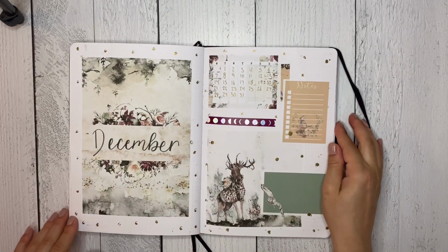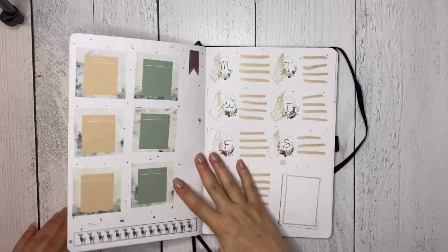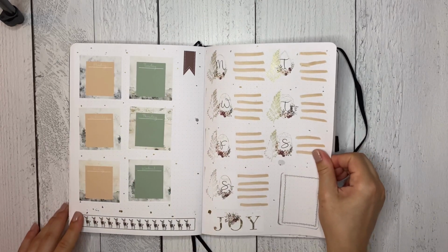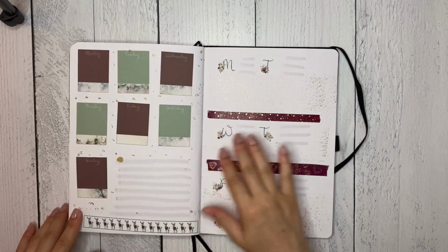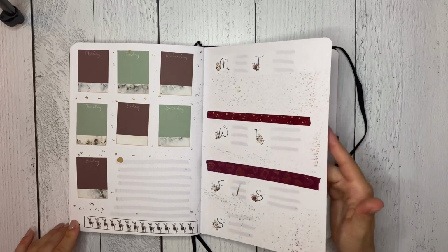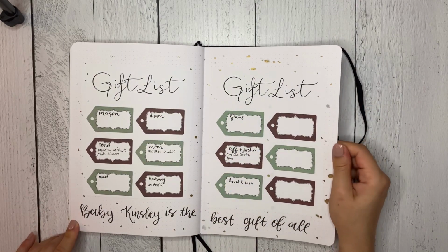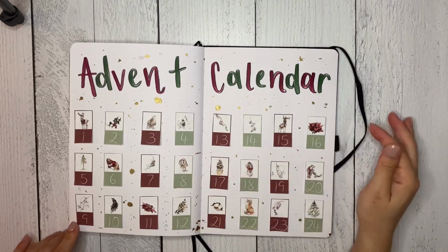And for December, I think these are my favorite stickers. It's like a vintage type Christmas. So yeah, this isn't filled out yet because I'm filming before the month is over. I hope this gave you some ideas. Keep watching if you want to see the craft paper bullet journal.